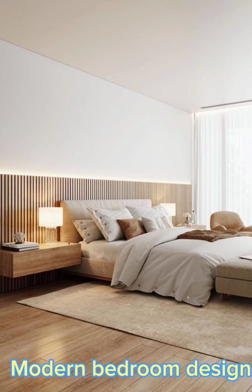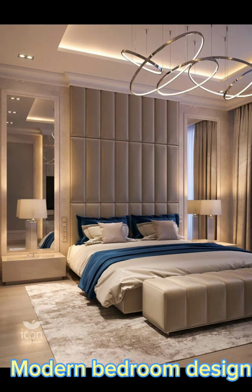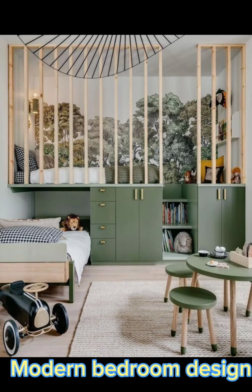Today we are diving into the world of modern bedroom design. If you are looking to transform your bedroom into a stylish and comfortable oasis, you have come to the right place. We have got some fantastic ideas to share with you.